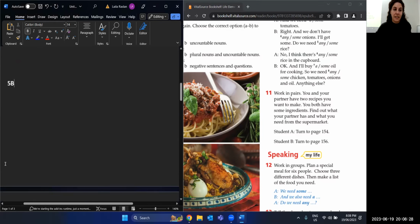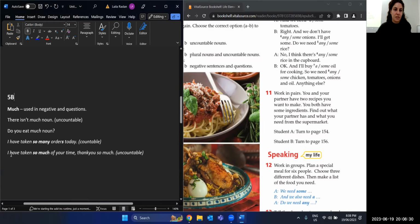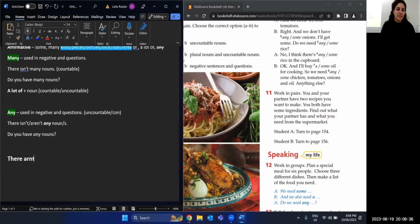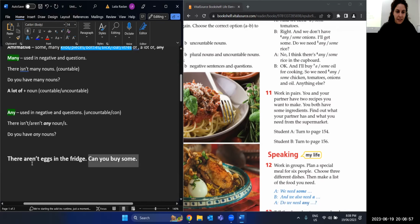It sounds like a negative, so I would think again which one you're using with a negative. So it's a negative, so there aren't any, yeah, there aren't any in the fridge, yeah? Can you buy some? Actually, I'll continue that. Can you buy some? Why did I use some in the next sentence? So any, because there aren't any eggs.